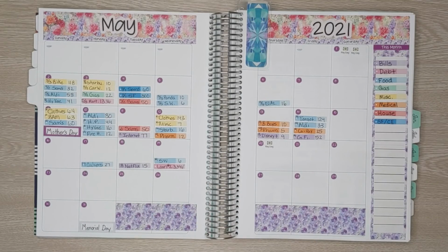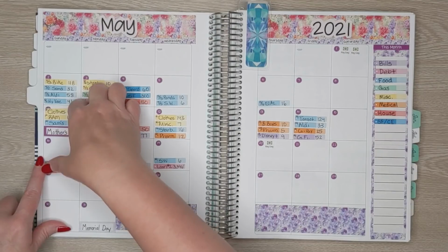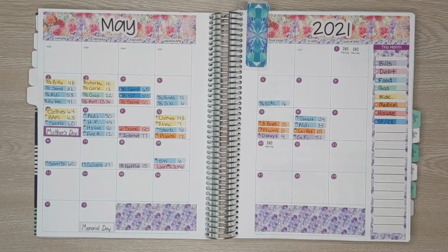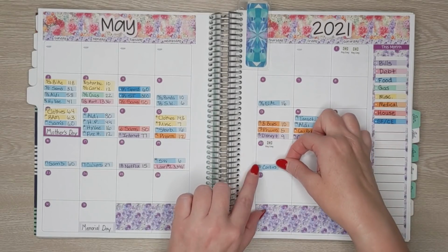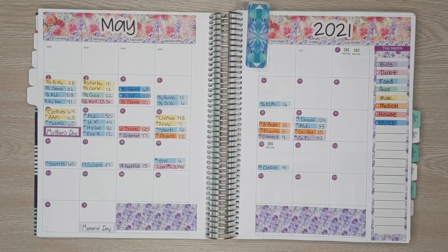Okay, and then Sam's. We did have our weekly visit to Sam's for food, and we spent $60 there. And then my oldest son, Jacob, is graduating from high school, so we're having a big graduation party. And Logan and I went to order the cookies together, and while we were there, we each got a cookie to try. That came to $4.